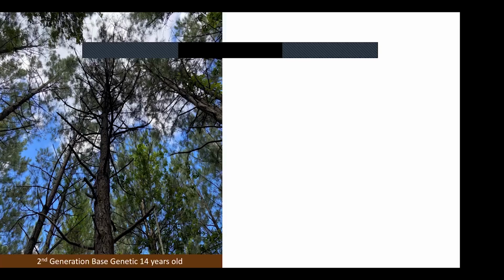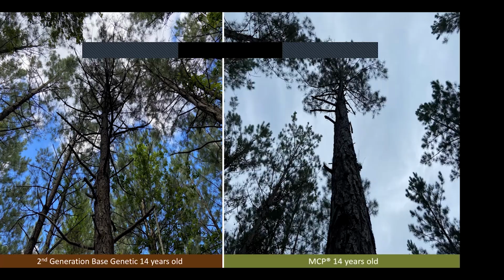As you can see in this slide, this is a second generation base genetic that's 14 years old. I actually made this photo, and one thing I want you to notice is that the stems are not straight. You have large limbs that are hanging on later in the stand's life. To the right there, you have forked stems, and you just have a tree that for all intents and purposes is only going to make a pulpwood grade of tree.